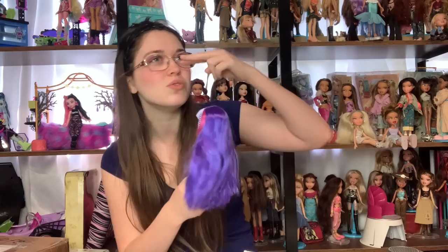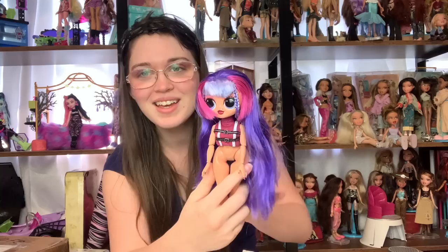Anyway, oh, hello. So this is Shadow. Shadow is such an underrated OMG, I think. I don't really hear people talk about her a whole lot. Does she have a haircut or am I misremembering how she is? I know my Shadow's over there, but I don't see her right now. My poor OMGs all fell over again, but here she is. So, so cute.